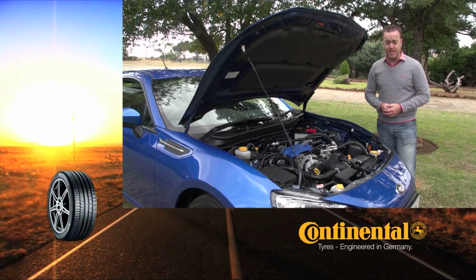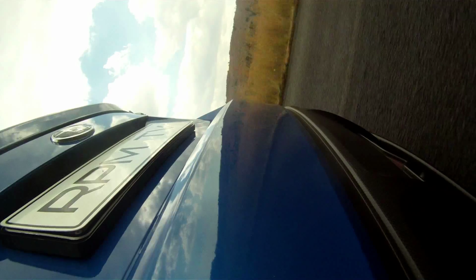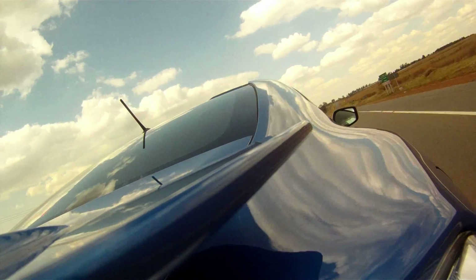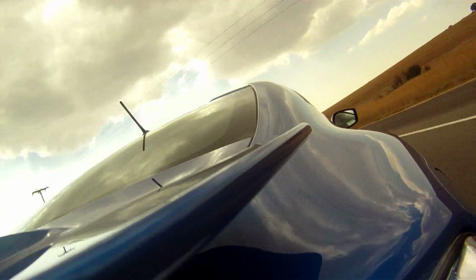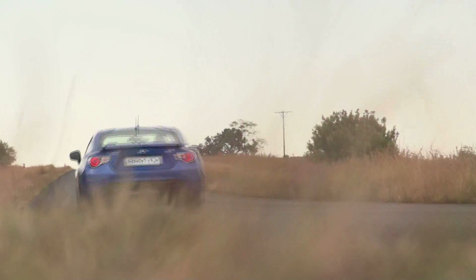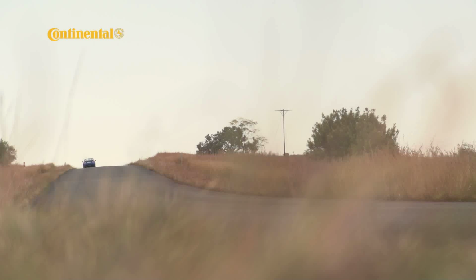Toyota are offering their 86 with an automatic, but Subaru looked at that option and said no. And I can't say I blame them. For a car that's meant to be as involving as possible, a manual gearbox is the way to go. Plus, it'll give Subaru fans a reason to claim their version of the car is better, because it, like them, is more hardcore. Even though Subaru themselves say it isn't.